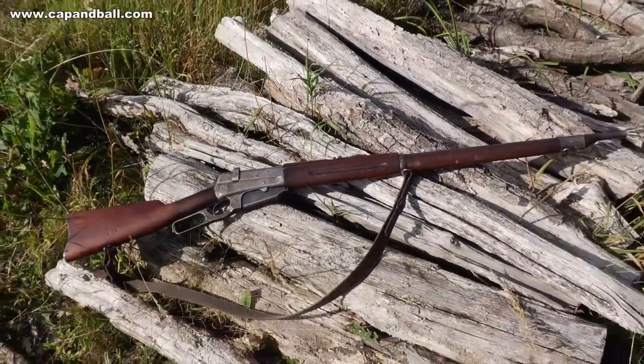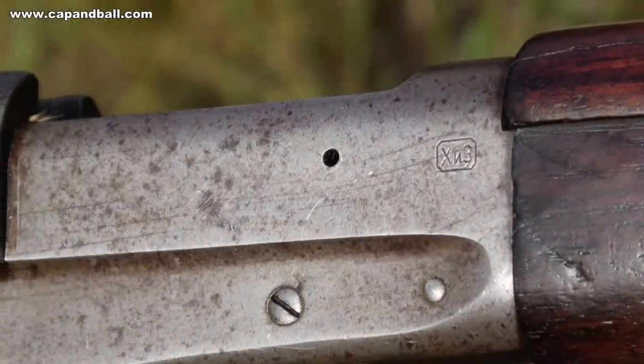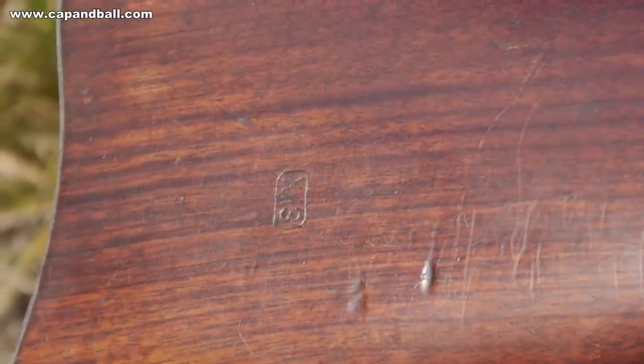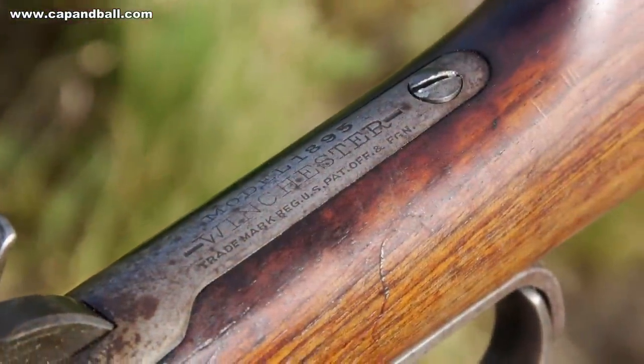My 1895 Winchester rifle has a lot to tell. It was made during the first years of the First World War for military use, and according to the battle marks on the rifle and the overall condition, it did spend many years in the trenches. It was made for Russia, and all the Russian inspection marks are still visible on the receiver and stock.